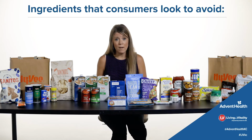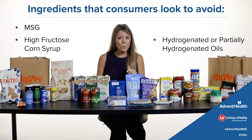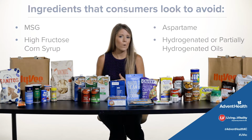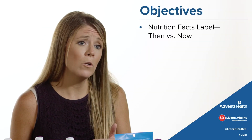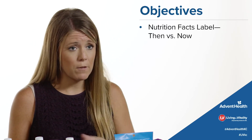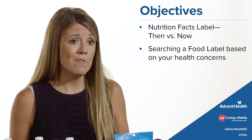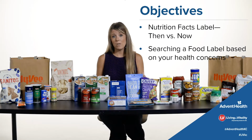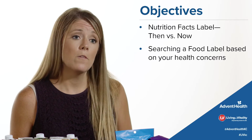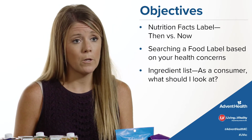The top 4 that I found that are looked at the most are MSG, high fructose corn syrup, partially and fully hydrogenated oils, as well as aspartame, which just falls into the artificial sweetener category. Our objectives today: we're going to look at what the old food label looked like, and at the differences and the changes that we've made for the new food label. After that, we're going to go by disease state or conditions that I find most popular in terms of patients coming to me or consumers having questions for me. We'll walk through those and what to look for on the nutrition label if that is your concern. And then lastly, we're going to review those 4 that I was talking about earlier in terms of ingredients.